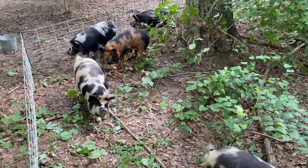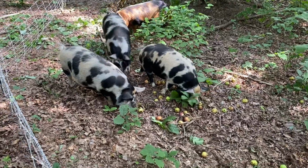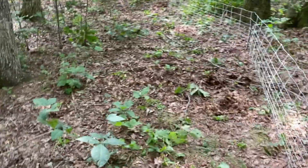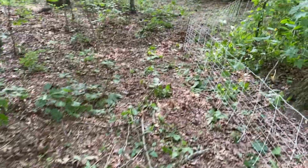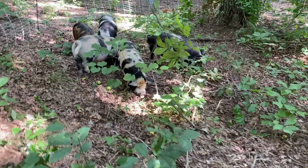But we moved them in here last night, and they have already just started going to town on the area. They're gonna like that little snack. Thorns. Yeah, there are a lot of thorns in here, but they have just been already just piling through here, eating the brush, eating the leaves. I'm just amazed at how well they clear an area. You always think of goats as a clearing animal, but these guys are just going to town.